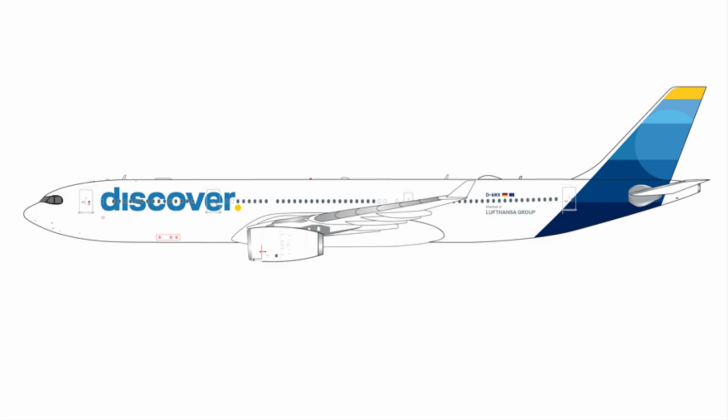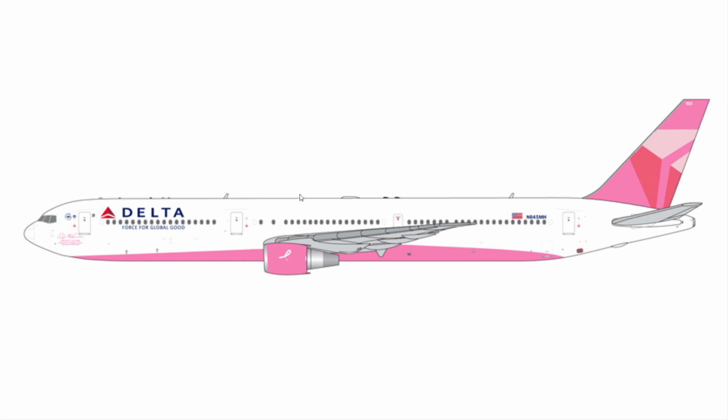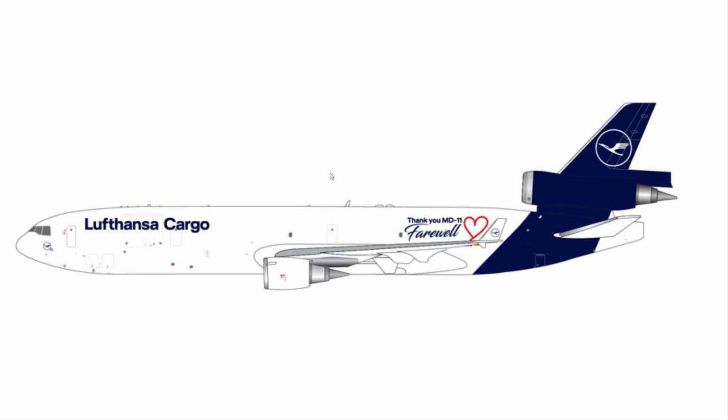Then Gemini has also announced a Delta 767-400 in the Breast Cancer Awareness livery, the pink livery, so that's really great to see there. But Panda Models has already done this model on a better mold, so I'll just wait for the Panda version. Skip this release. Gemini has also done the Lufthansa Cargo MD-11 with the Thank You MD-11 titles.